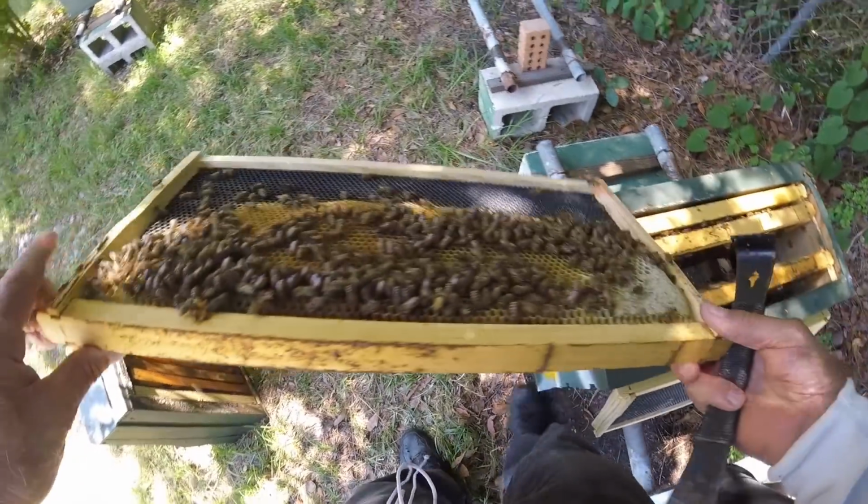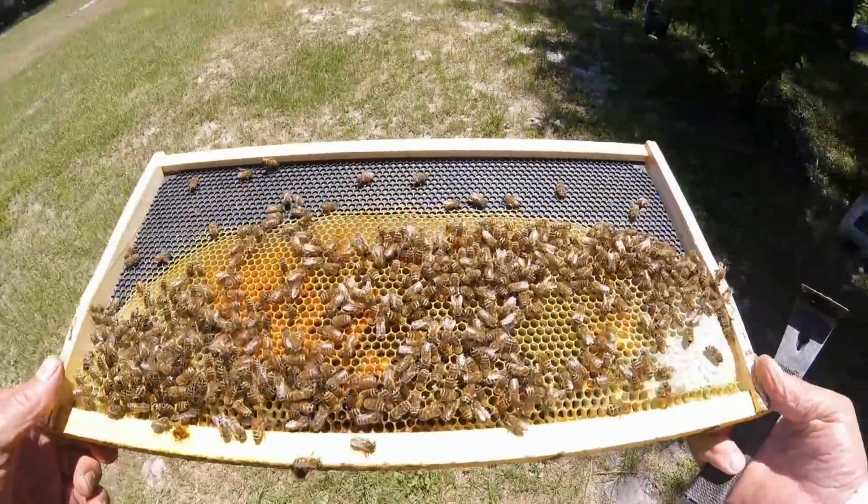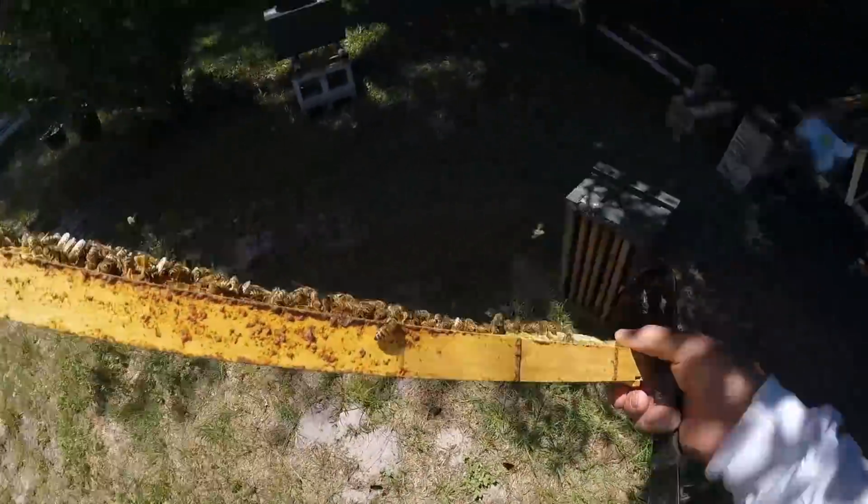I'm hoping I got a nice little fat Sebastian queen in here running around. This is basically a pollen and surplus honey store.